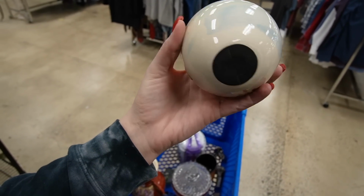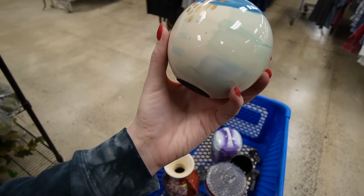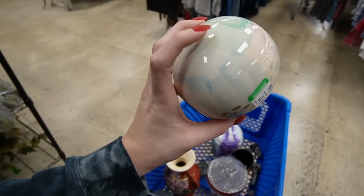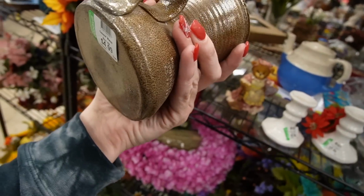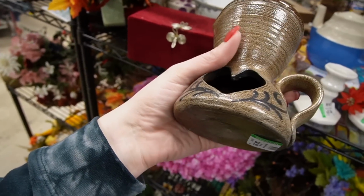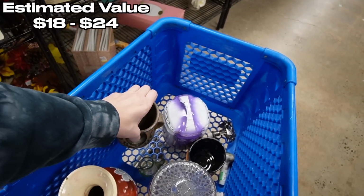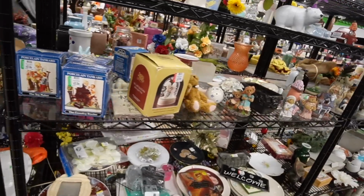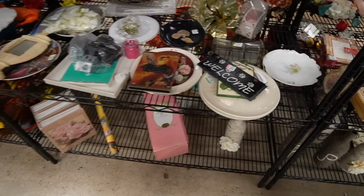What is this? What is that? $3.99. It makes no sense. I don't know what this is. It's just an orb. Okay. That is a salt glaze. Maple City Pottery. That might be worth looking at. I know there's a lot of people that are really into the salt glaze, so I might look that one up after I get through this row. Just want to make sure that I didn't miss anything.